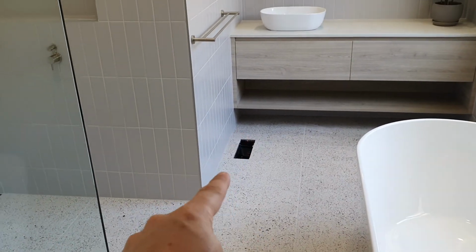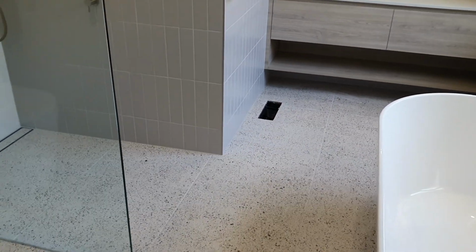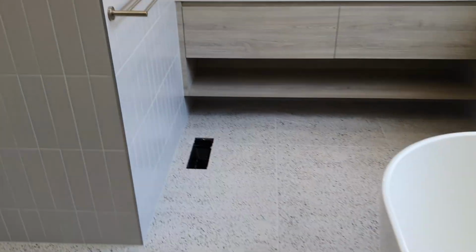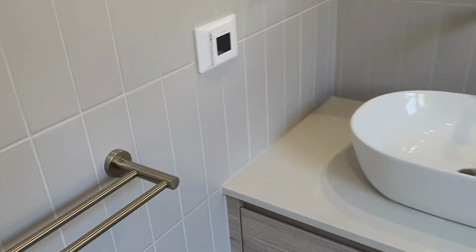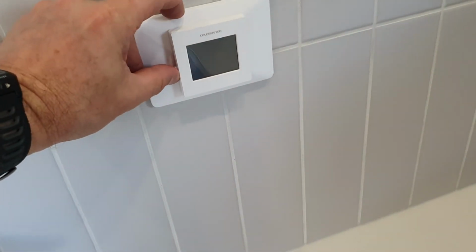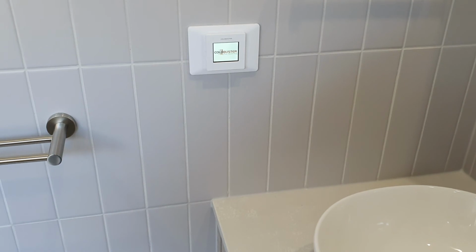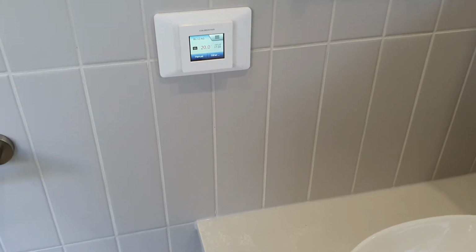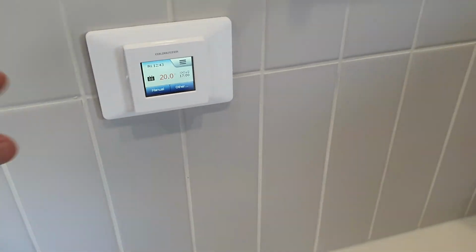Your towel rails are right there. We haven't quite got the grill in for the ducted heating yet, always under the towels to keep them dry. And this room also has underfloor heating, and that's this little digital control pad here that has been provided by Cold Busters to us, and we've installed it. Yeah, it's a really good inclusion in any renovation.